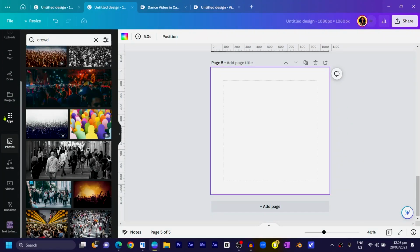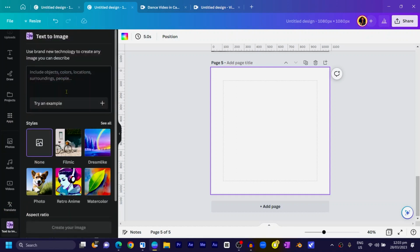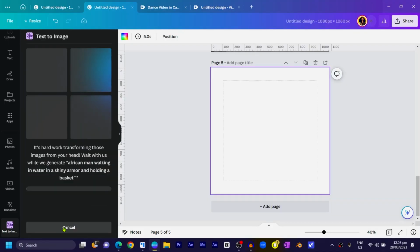So what you need to do is to come to apps. In apps, we have the text to image. Okay, so let's type something in here. So I'll say African man walking in water in a shiny armor and holding a basket. Oh Lord, basket. Okay, so I have entered this. Is Canva going to impress us? Let's take a look. So I'll click on create your image and we should see what Canva can do.